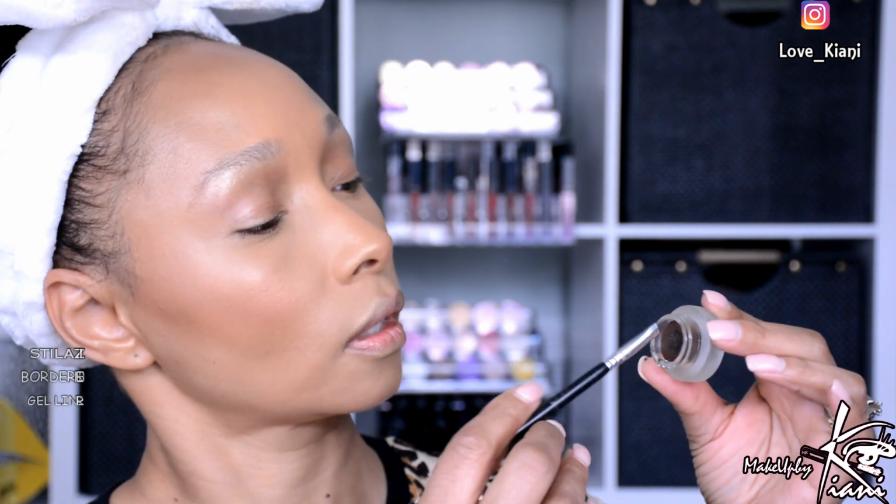This is the Tapered Powder brush, the L315. I'm obsessed with this Endless Setting Powder. You notice I didn't set my face all over. I just kind of removed any of the powdery residue. Next, let's go into eyebrows.